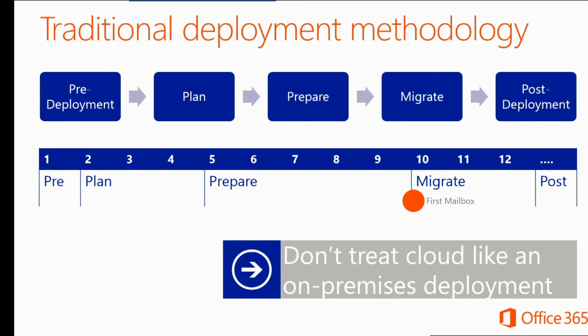What I want to talk to you about this afternoon is a process and an approach that we call Fast Track. What we've simply done is reorder the steps to get you to the service and allow you to experience the service much faster, get users on there, and take full advantage of the capabilities of the service rather than having to do all of this planning up front. I won't go into much detail here, but clearly an on-prem deployment is quite different from a cloud deployment, and what we'll talk about this afternoon is deploying to the cloud.